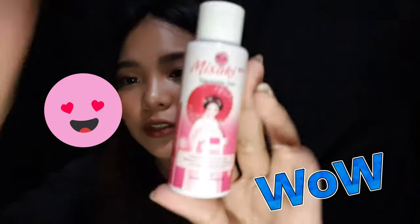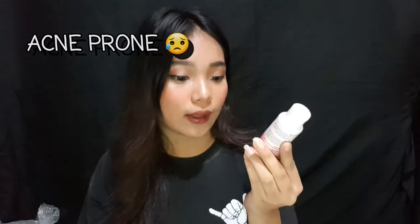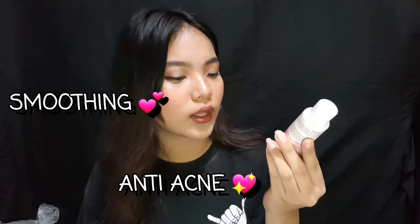And the next one na dito sa loob ng box is this. I think this is the toner. Rejuvenating toner. And this is the itsura. Oh my god, the packaging of it. Ayan. Ganda, diba? Pero mas maganda ako pag ginamit ko to. Sabi niya, yung toner niya, nakalagay dito is suitable for acne-prone skin, whitening, smoothing, anti-acne, anti-aging, reduced pores. Kailangan ko to, guys, kasi ang dami kong pores. Hindi lang masyadong halata sa camera.